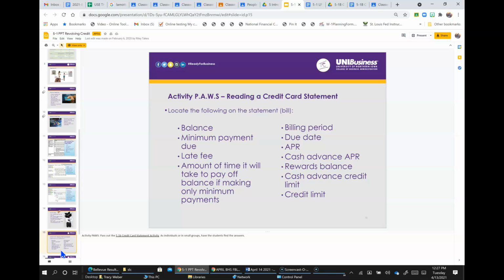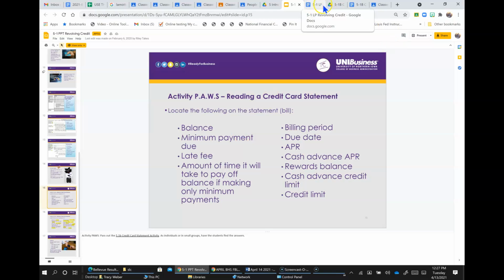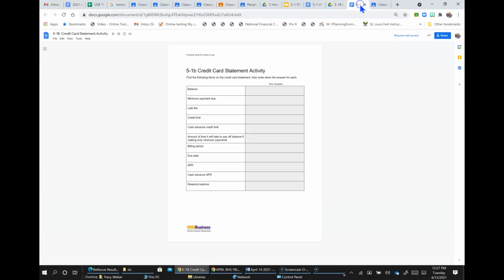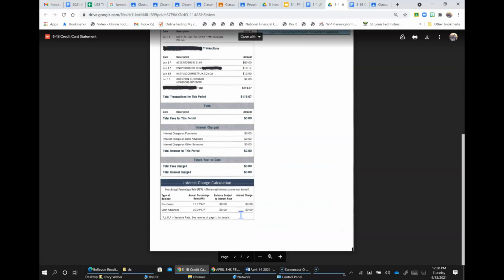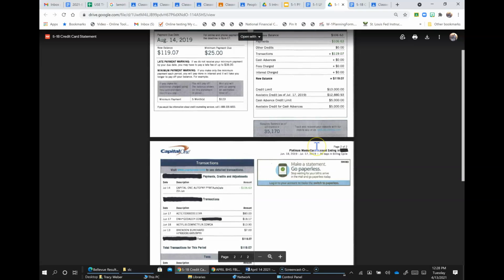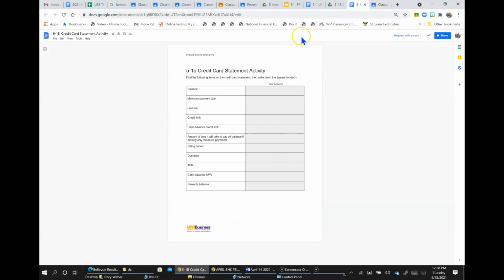So here's your activity. You're going to open 5.1b, the credit card statement activity, and you can work with a partner or by yourself and fill in the answers for that. And there's an interactive credit card statement that you can also utilize. So right here is 5.1b, the credit card statement activity. Find the following items on the credit card statement and then write down your answers for each one. Okay, and here is the credit card statement that you'll need. So read the credit card statement. This is similar to something that you would get in the mail if you actually had a credit card, and write down your answers on this sheet.